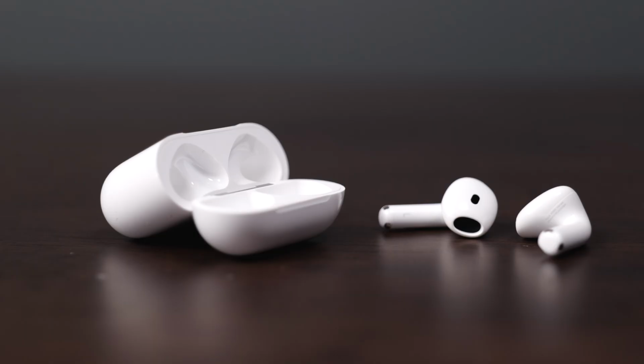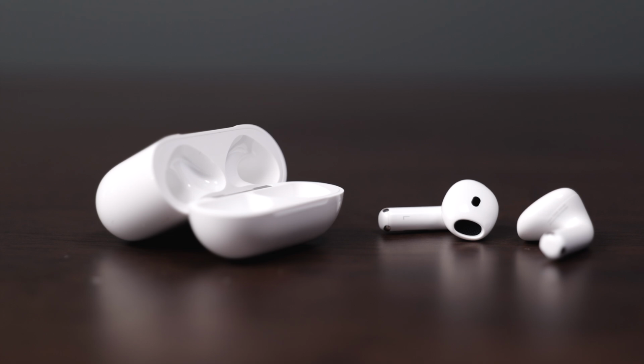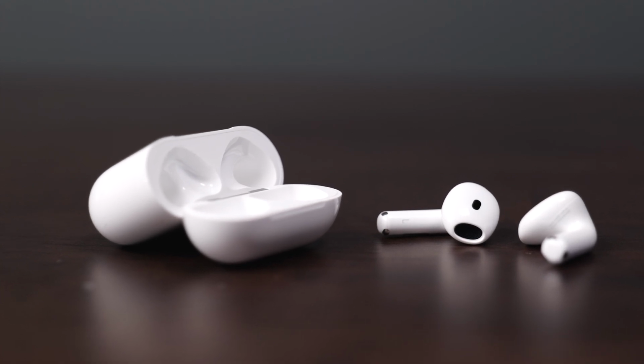But if you don't want your ears entirely sealed off from the real world, and if you want to save a little bit of money, the AirPods 4th generation are a fantastic option.